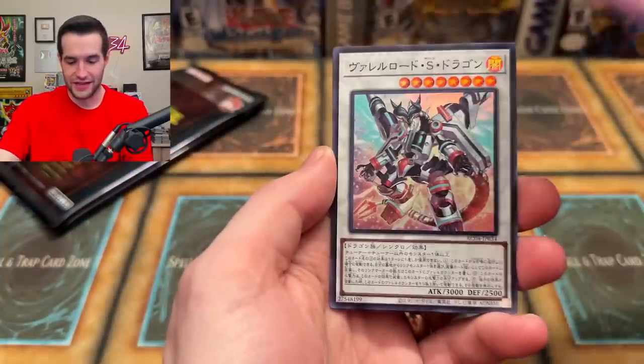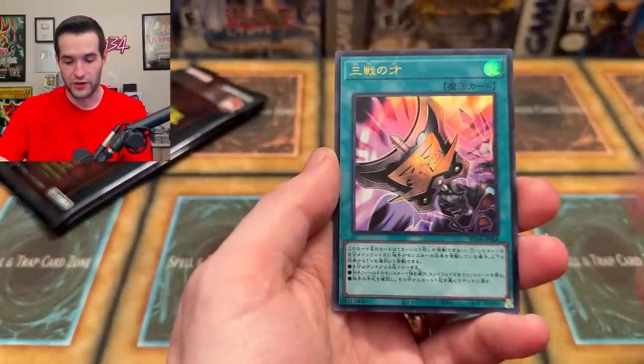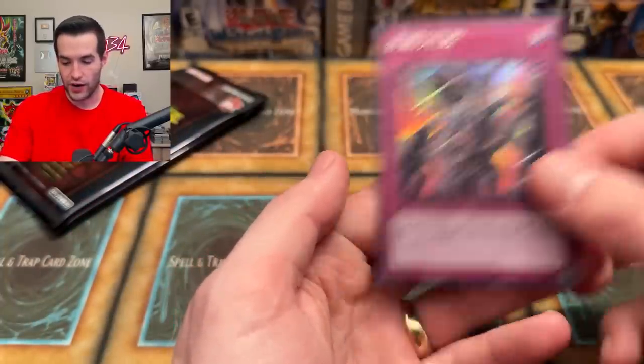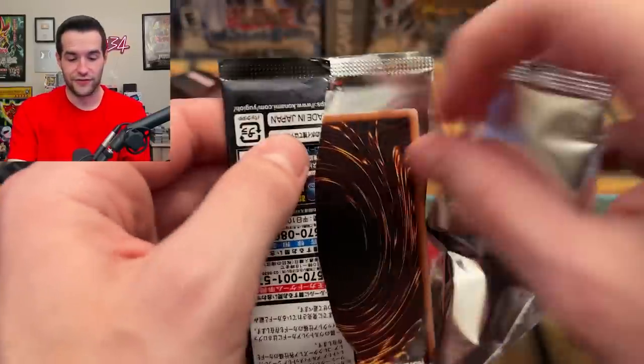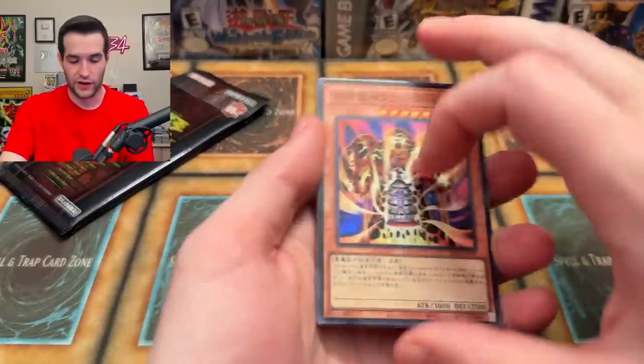This is crazy. Summon Limit, we got, okay, Borloat Savage would be good. TTT, and a secret rare of a trap that I don't know. Three packs left in this opening. This has been fun. This has been really fun. OCG has got some fire, and now I'm even more excited for the 25th anniversary.